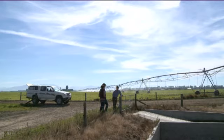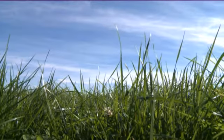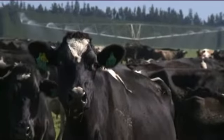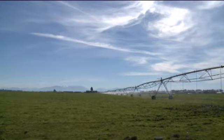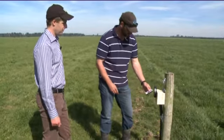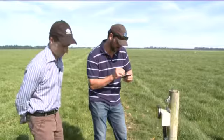Water use in Canterbury is obviously a hot topic at the moment. What impact has the change in nutrient management practice had on your irrigation efficiency on the farm? What we've found is that we've been able to increase the soil's ability to hold water by 5 to 6%, which has resulted in less irrigation. We use moisture meters to monitor the soil moisture and soil temperature, and it's most beneficial in the shoulders of the season at start-up and closing down.